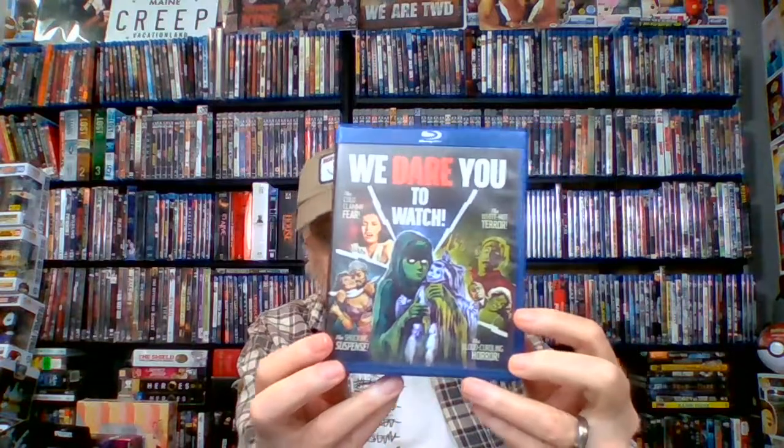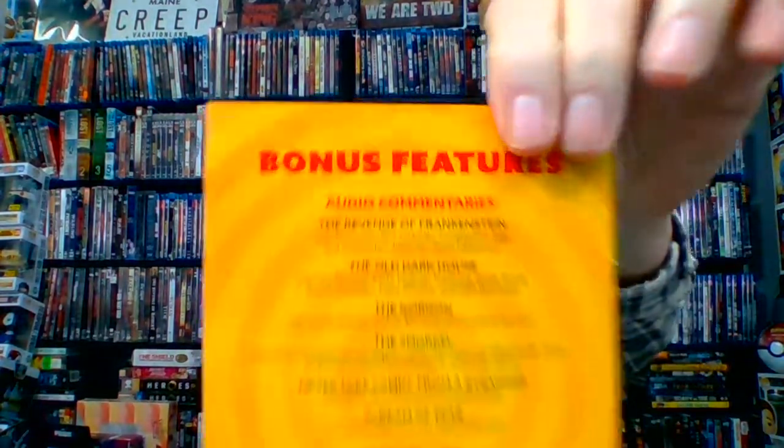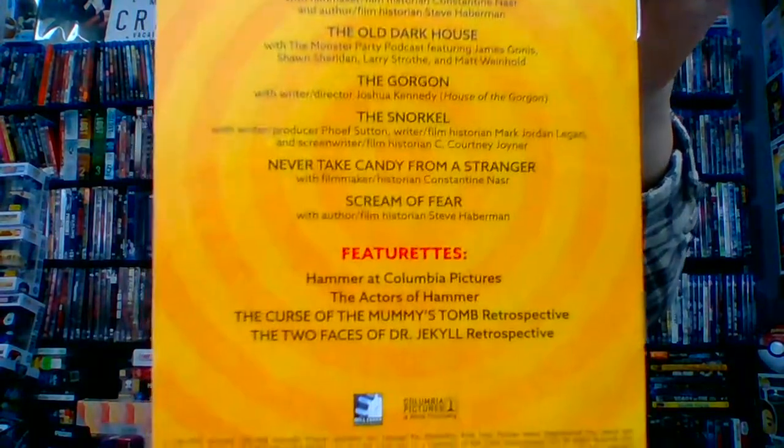That's what it looks like. Inside, different artwork. I like it. We dare you to watch. Open them up. They're all in individual cases. Oh, that's cool. Very nice. Very nice. And a booklet. Oh, there's some more. There's the bonus features listed on the back, if you're interested in that.